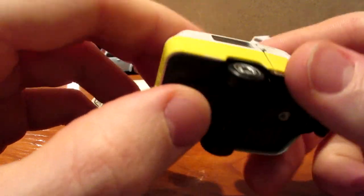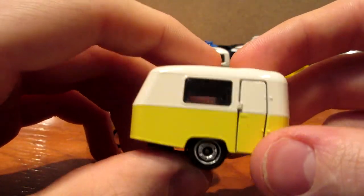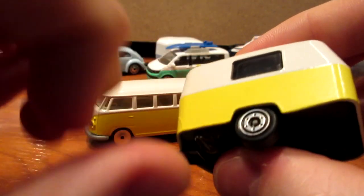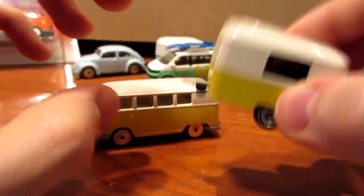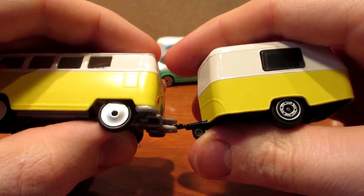Now let's take a look at the trailer, which is the same as the Beetle's right over here. Opening door, same feature, metal base, same wheels. And same little tampos on the back for the taillights. Very heavy piece again. So I'm gonna reattach it.